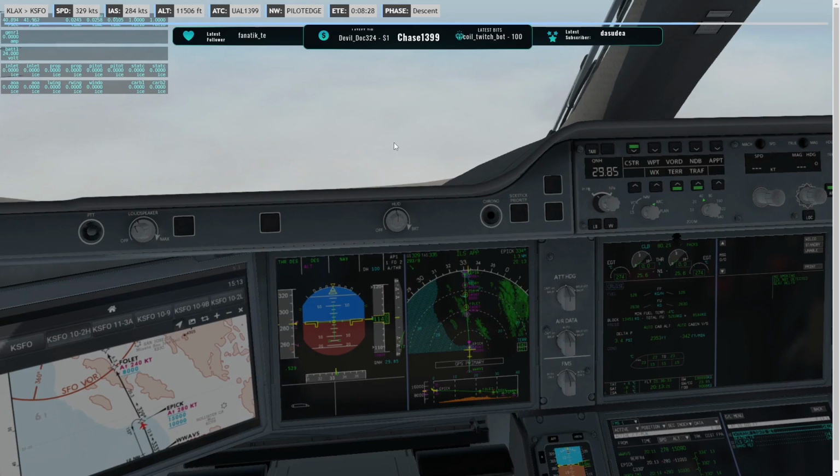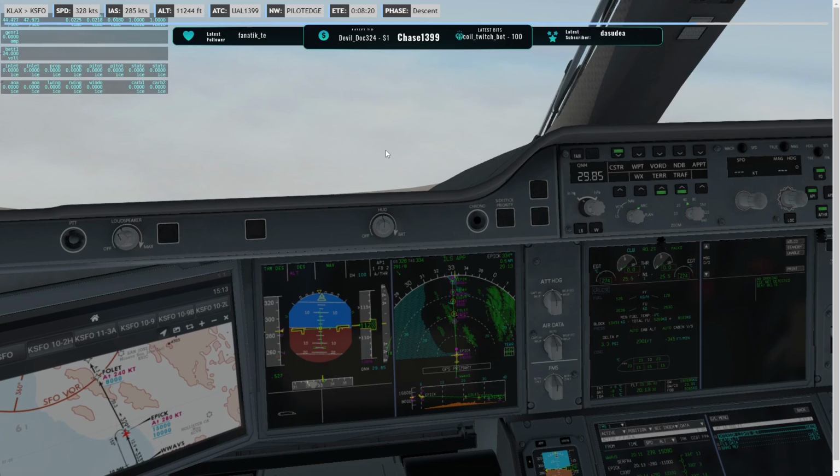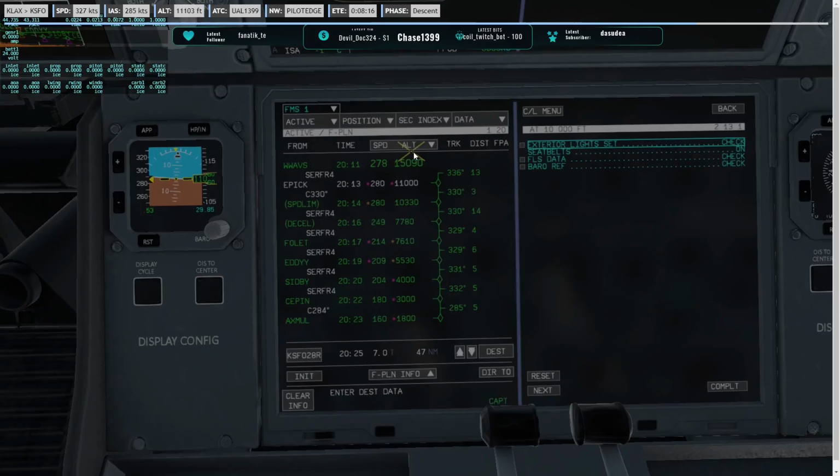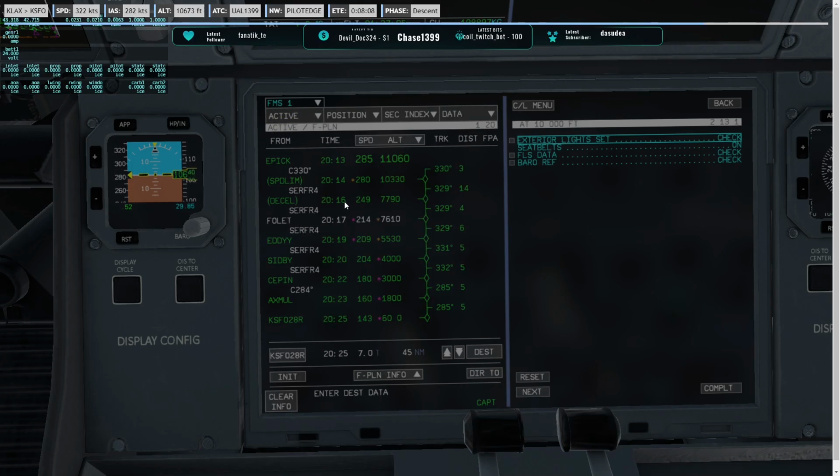SkyWest 2990, cleared to Redmond Airport. Chile 4 departure, Cayman transition as filed. Maintain 8000, expect flight level 360, 10 minutes after departure. Departure frequency 119.2, squawk 3051. Alright, looks like my wind updated, but it's showing Chile 6. 4, Kingman, as filed. Yeah. Maintain 8000, 360, 10 minutes after, 119.2, and 3051 for SkyWest 2990.